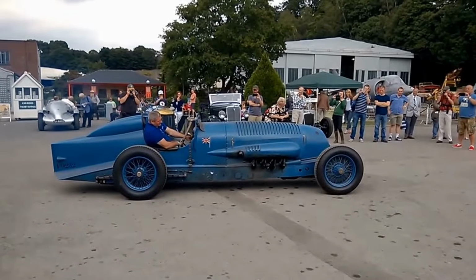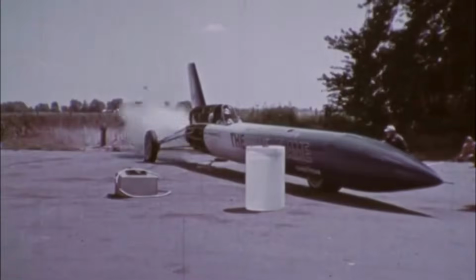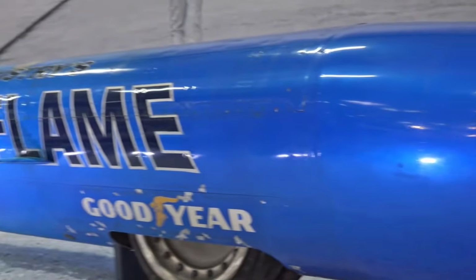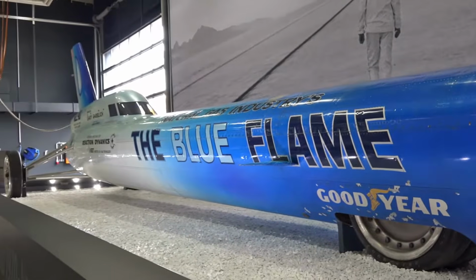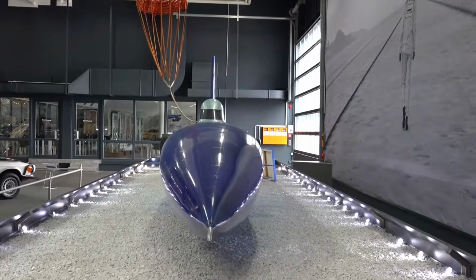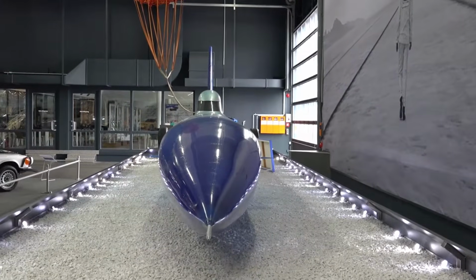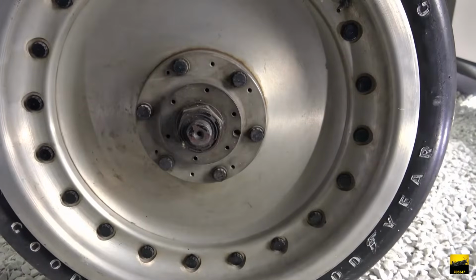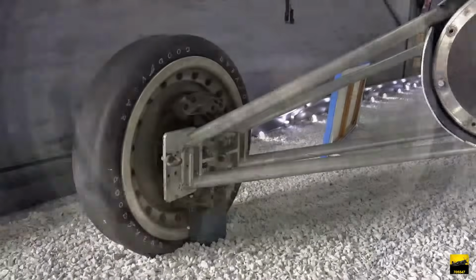So what can more modern racing cars do? The Blue Flame was the world's first ground vehicle to reach speeds of over 1,000 km per hour or 621 miles per hour. This rocket was 12 meters or 39 feet long, weighed around 3 tons, and boasted a rocket engine with approximately 100,000 newtons of thrust. The car had 2 rear and 1 double front wheels, which is why it's considered a 4-wheeler, not a 3-wheeler, as it might seem at first glance.